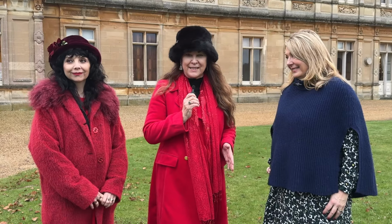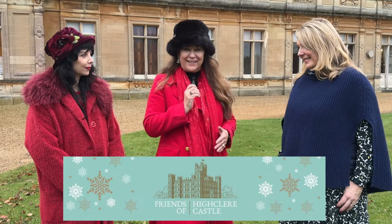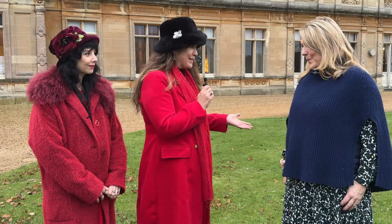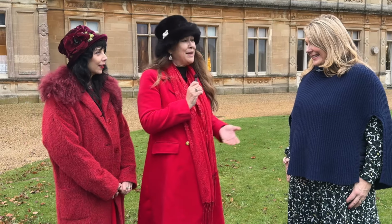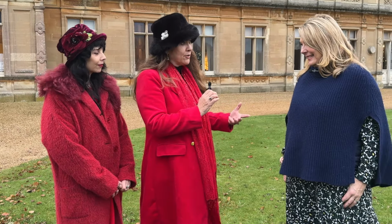We are so honored to be standing here with Lady Carnarvon, the beautiful hostess and owner of Highclere Castle, who has just put on the most amazing afternoon tea and tour of Highclere Castle for the members of Friends of Highclere. Lady Carnarvon, thank you so much for talking to us and taking the time. Please tell us a little bit more about Friends of Highclere and how you were inspired to create it.